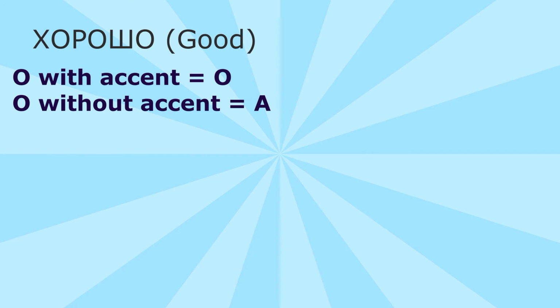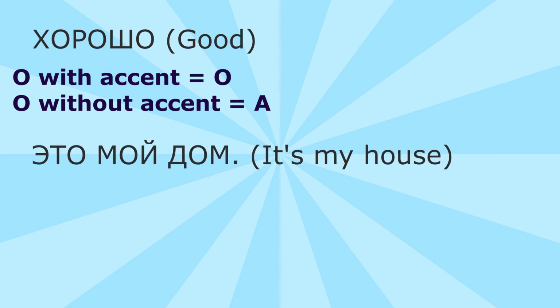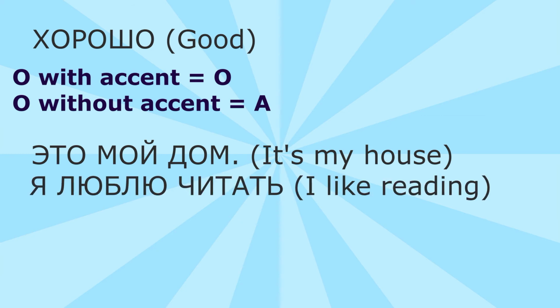Хорошо. We have three letters O in this word, with the accent on the last O. So we read it as хорошо. The letter O with accent is pronounced as O. Without accent, it's pronounced as A. Another example. Это мой дом. The first word, это. Do you hear? I pronounce it as это. Мой. Here we have O with accent. And another word, дом. Again, O with accent. So it is дом.